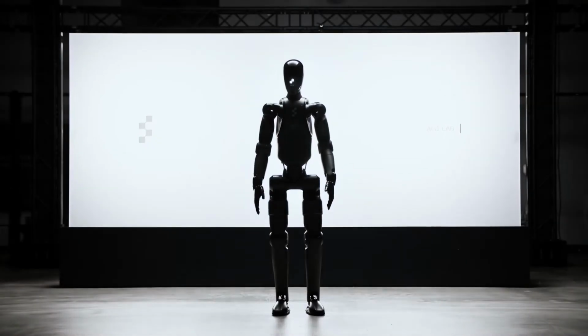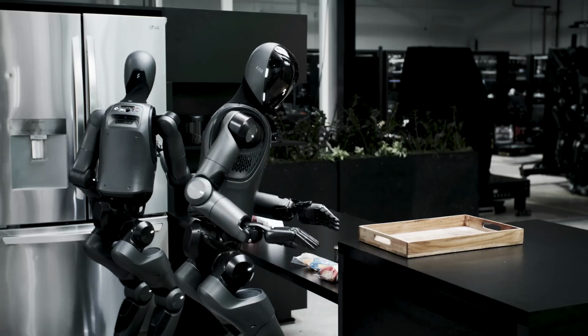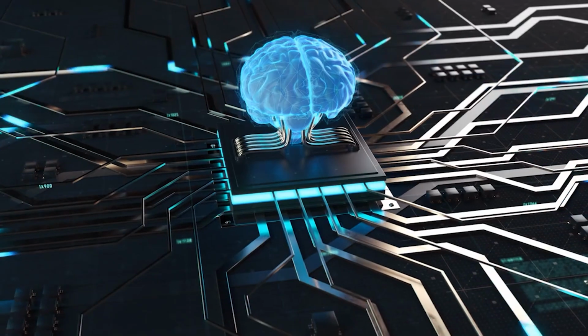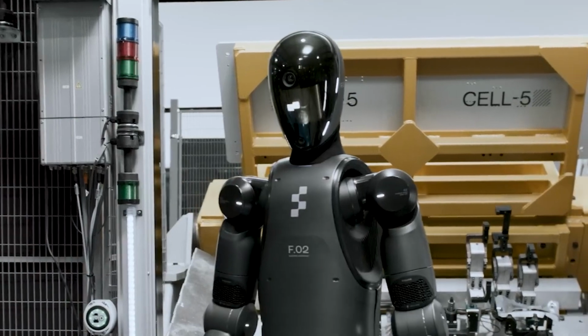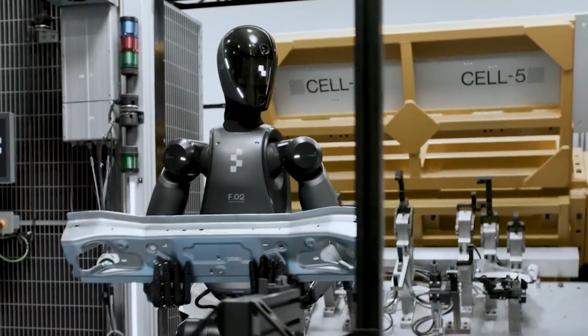But Helix? It's playing a different game entirely. That 20-kilo payload capacity isn't just strong. It's strong enough to replace human workers in material handling. The AI doesn't just follow commands, it understands them like a seasoned employee. And that BMW deployment isn't a demo. It's the vanguard of the robotic workforce revolution.